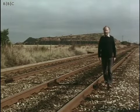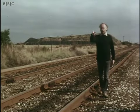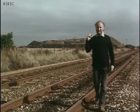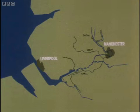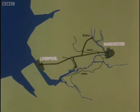So let's start at the beginning. Over here's Liverpool, behind me is Manchester. And in the 1820s, they were joined by a network of canals and river navigations that was already 50 years old. And a lot had happened in those 50 years. Cotton had happened. The Industrial Revolution had swept over Lancashire in a great wave of mill building, and the old system simply couldn't cope. So businessmen and industrialists got together, and they came up with a radical new solution, to join the 2 cities by a railway.